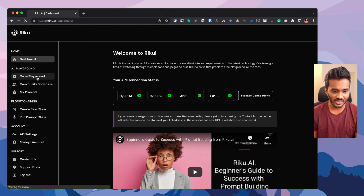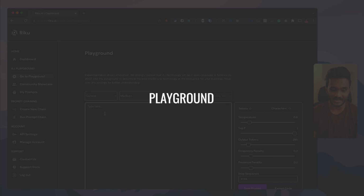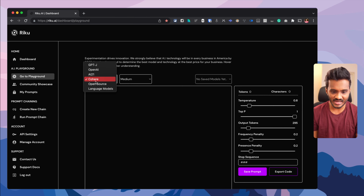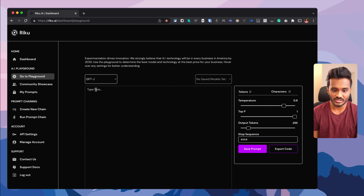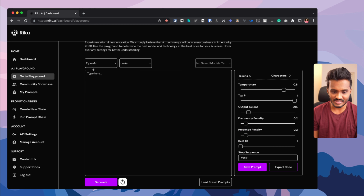So let me go to the playground. This is similar to the GPT-3 default playground that you get access to once you sign up for GPT-3. And here you just need to select the model that you will be using. With GPT-J, you will not be charged anything because you get unlimited word generations with Riku.AI for GPT-J. So here you can select any of the engines, say OpenAI. And here there are different engines, DaVinci being the most powerful engine of OpenAI GPT-3.